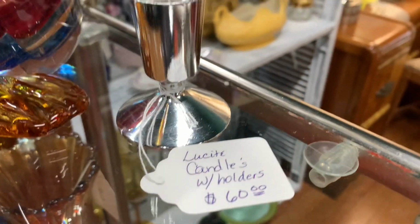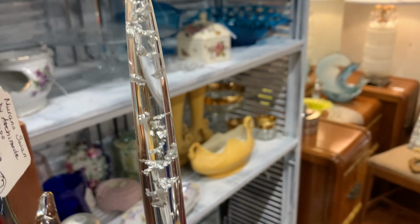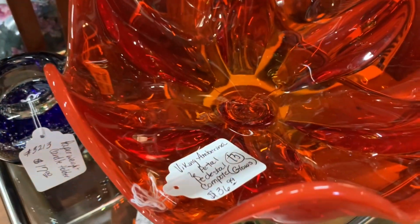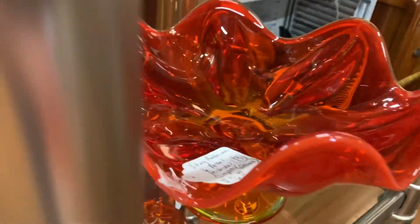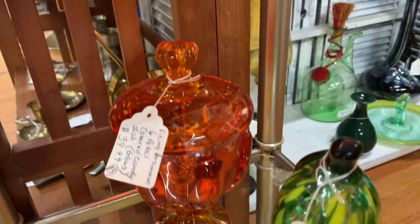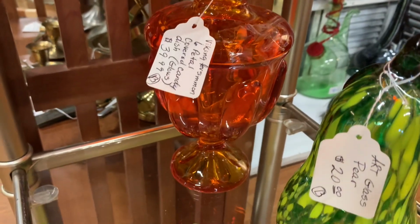And then lastly, here is this really great mid-century modern booth. Lucite candles. That bear was Blue Mountain Pottery. But all at retail prices. Beautiful. I love this beautiful Viking 6-petal bowl. And the candy dish there and the persimmon, the Viking persimmon. Beautiful.